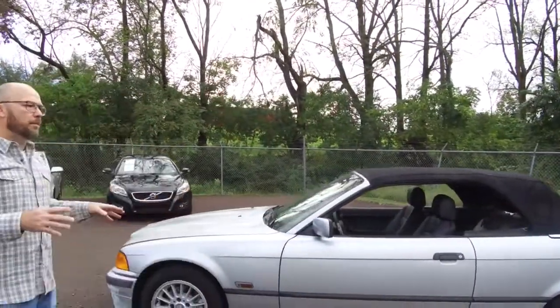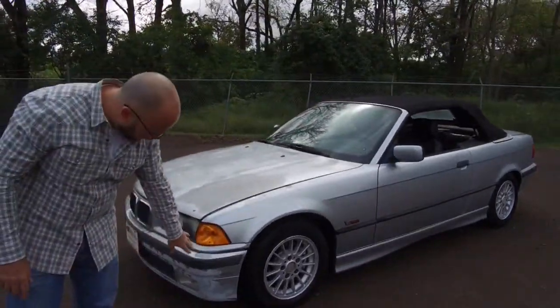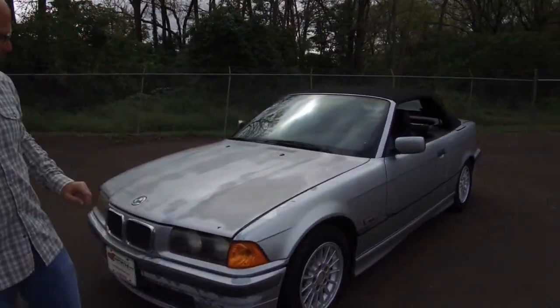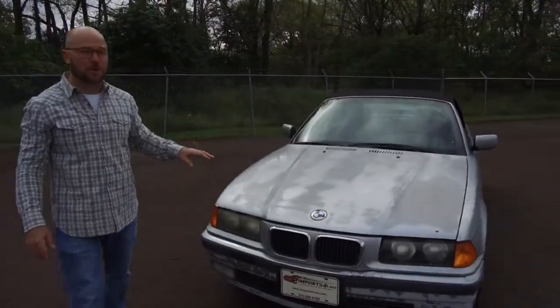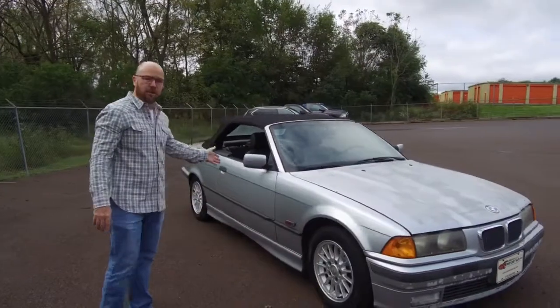And let's take a look around the body here. You can see the paint is faded on the hood. It's faded and chipping off of the front cover and stuff. But overall, the body of this car is not in terrible condition. The body panels are relatively straight here.